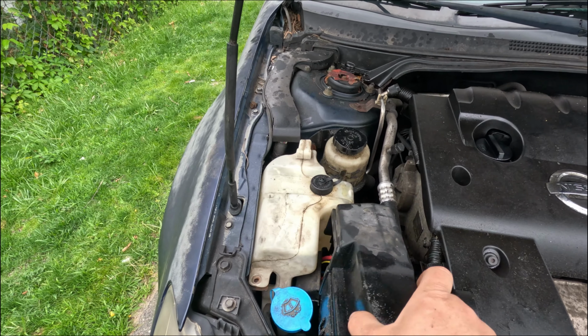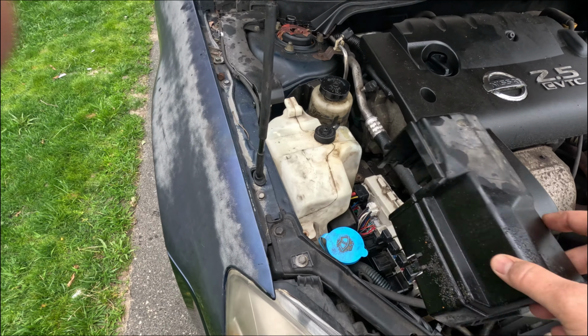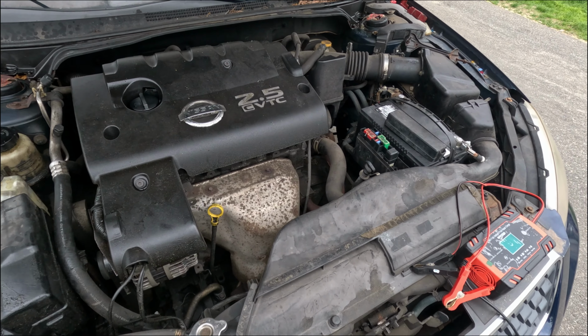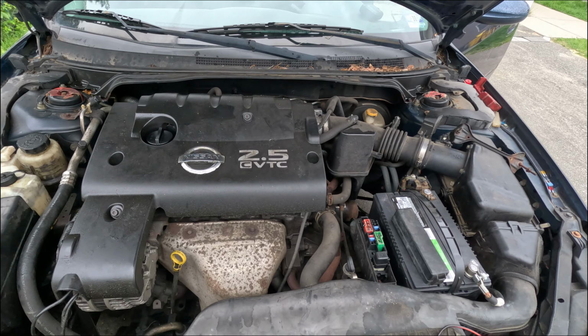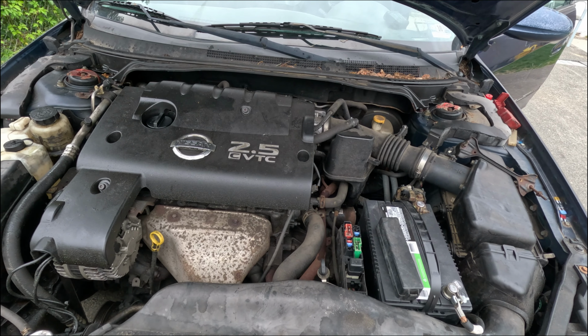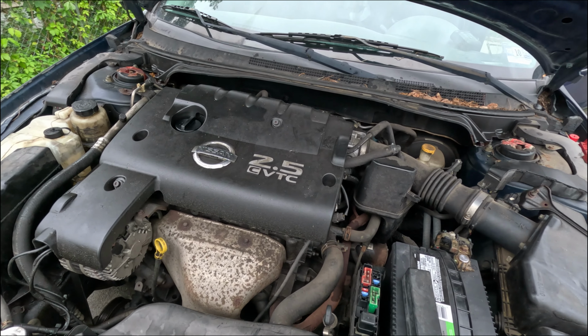So he replaced this fuse box, the IDPM. Now there's power to the computer, but the computer still didn't communicate. So he replaced the computer with a used unit because it was like $30, and he programmed it himself. Pretty much you just have to put the VIN in, and you usually have to program the keys. Now he said the keys weren't communicating, but something with the engine light was flashing, like maybe right online. It's supposed to do that.